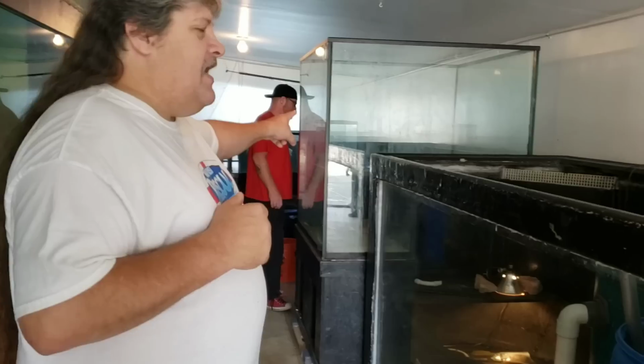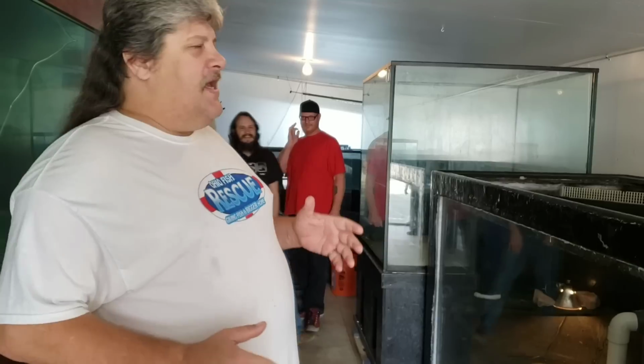This 500 gallon tank cube that you've all asked about has been sold. 2 months ago we sold it, but the guys never picked it up.